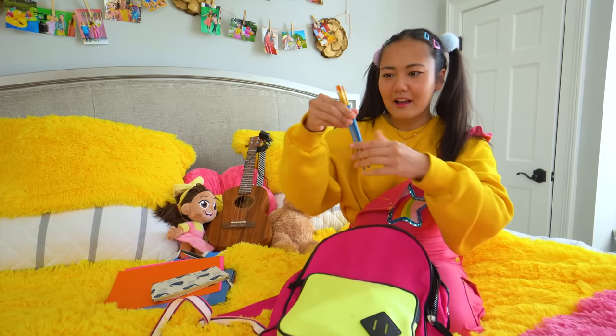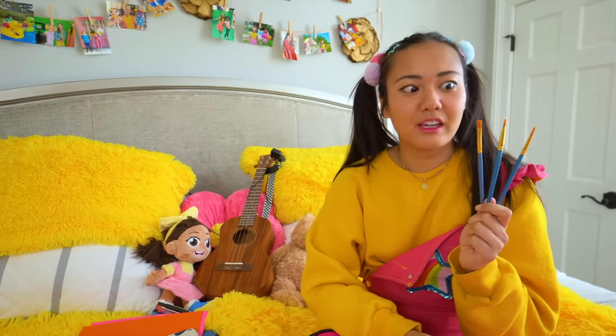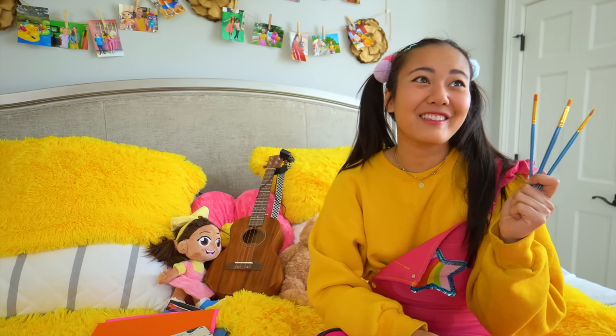Oh, cool! My paintbrushes! Now I've used these guys for a lot of cool paintings over the years, but there is one from this past year that really stuck out.